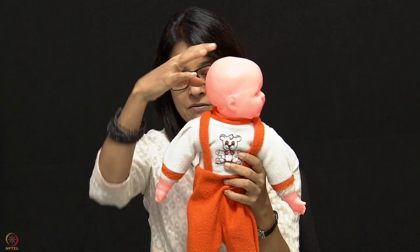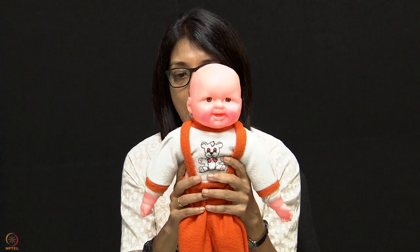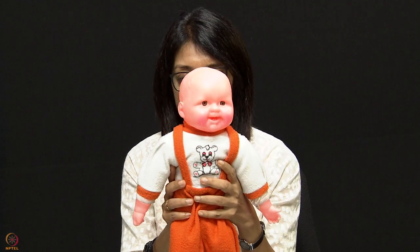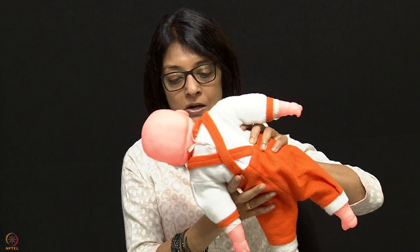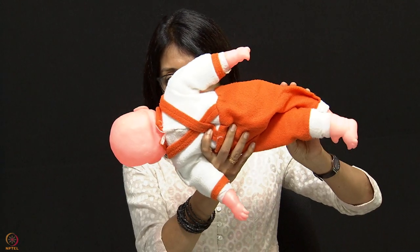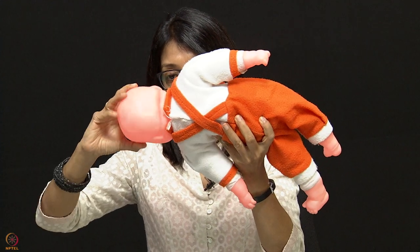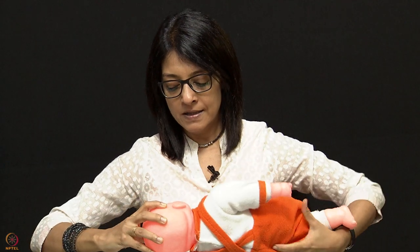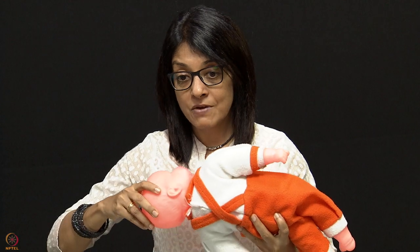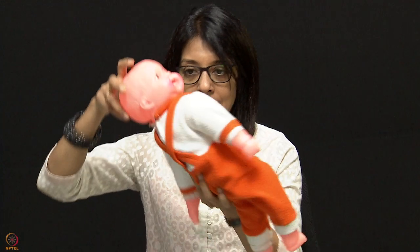So you want to make sure that whenever you bring the baby to breastfeed, baby should have an absolutely straight line position. Okay, so here in this position, when I'm bringing the baby in a cross cradle hold, baby should be like this and not looking up or down like that. Okay, it should be absolutely straight. So the baby should be facing the breast and not mother's face, because if baby is facing mother's face, it would be like this.